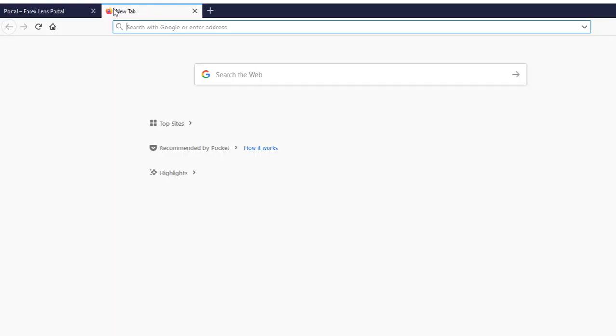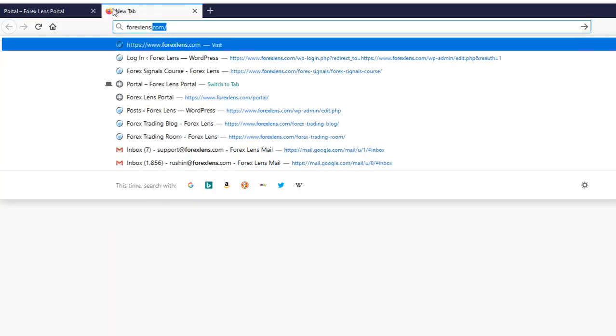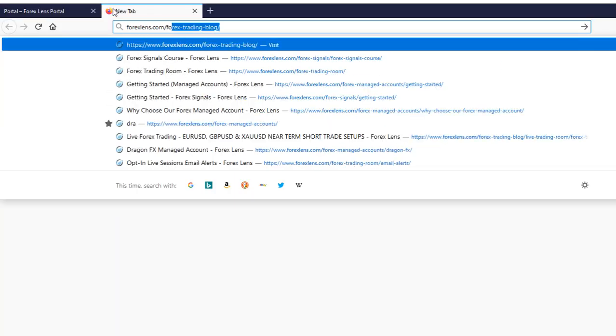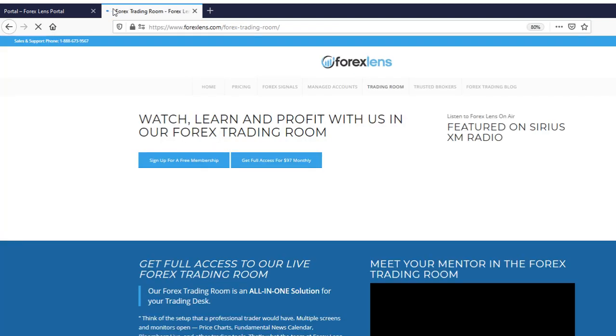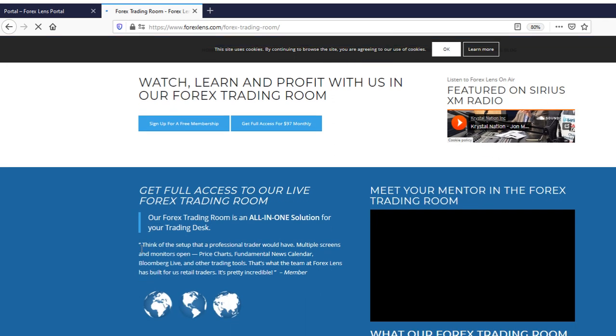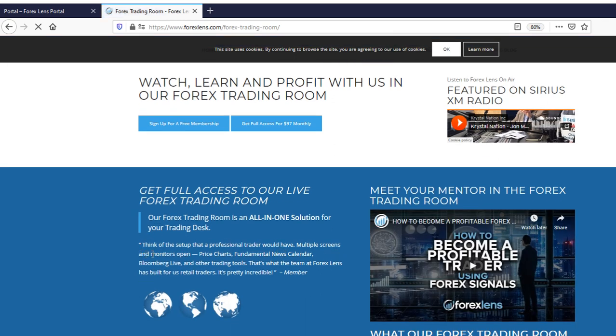If you go to forexlens.com/forex-trading-room, you can see here, think of the setup that a professional trader would have. Multiple screens and monitors open, price charts, fundamental news calendar, Bloomberg Live, and other trading tools. That's what the team at Forex Lens has built for retail traders, and it's pretty incredible. This was actually sent by one of our members, although we made some edits to make it look better.